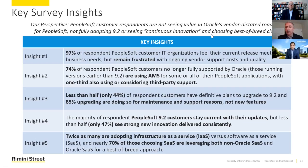And they're running multiple versions. They're running 9, 9.1, 9.2, 8.9 in some cases. So the majority of these customers are not running one release. They've stayed on releases that are no longer fully supported by the vendor, but that release is meeting their business needs. So there's a reason for that.